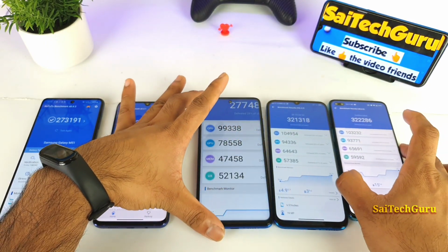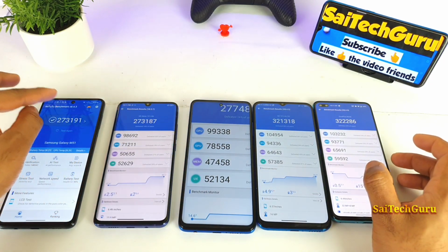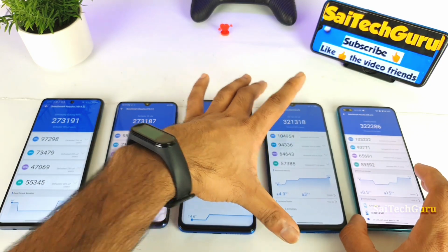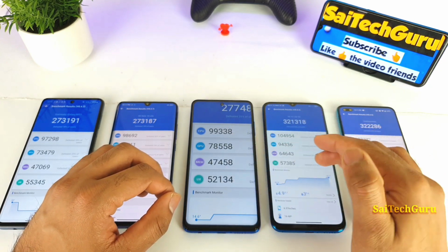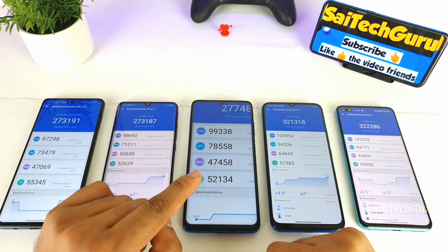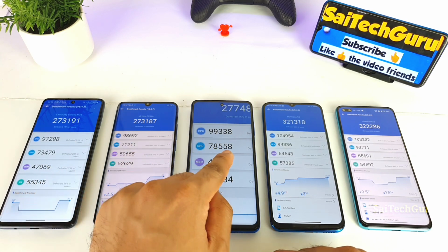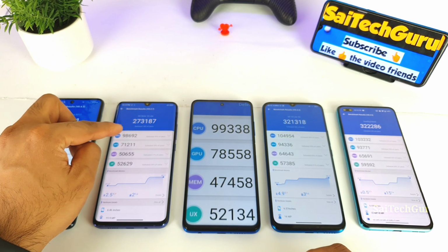Now let me get started with the CPU and GPU usage. How much difference is there between all of these processors? If you compare the CPU scores of these two, there is not much difference. 99,000 to 1,04,000, there is a 5,000 difference between these two processors, and from 730G to 732G, there is not much difference as well. 99,000 to only 1,000.